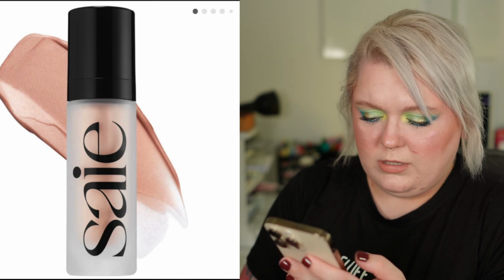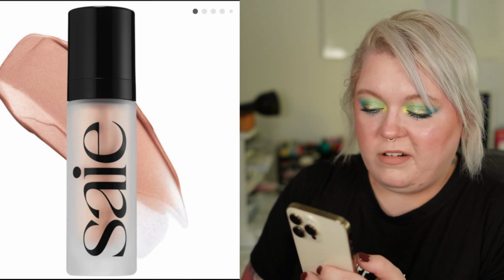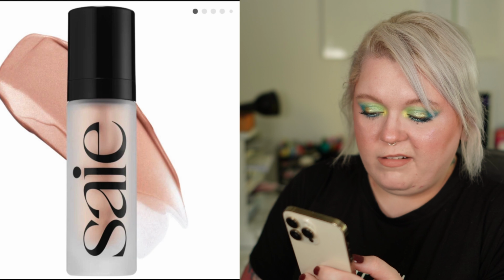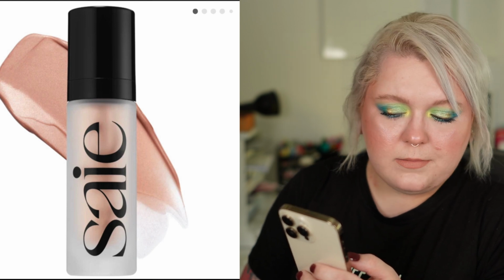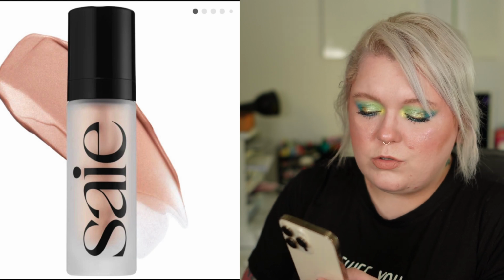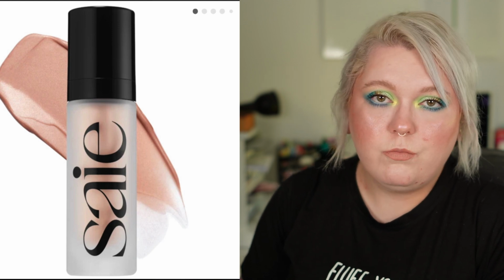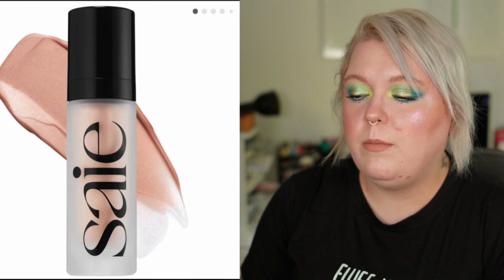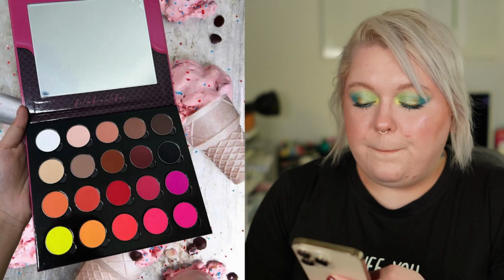What's it called? Does it say here? Rose Glow. So it's a pinkish undertone, which actually looks nice. Star Glow is more translucent, Sun Glow is very bronzy, and Rose Glow is more pinky. I think I could wear Star Glow and Rose Glow. I do have Star Glow at the moment, but I'm not in the market to buy a new one.